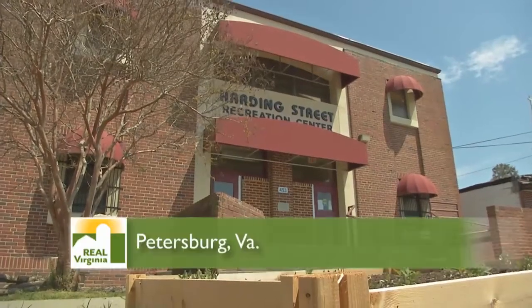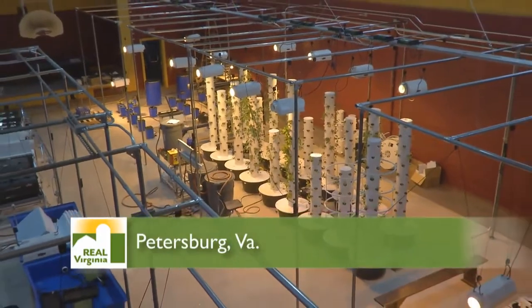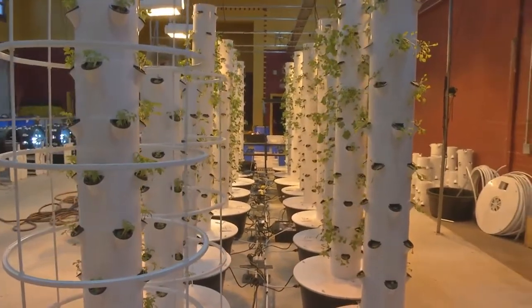Inside a 100-year-old former YMCA in inner-city Petersburg, a farming revolution is underway. Solar panels are being installed on the roof, and vertical garden columns are already growing assorted plants without any dirt. This is the future of farming. I believe that indoor farming coupled with traditional outdoor methods is the wave of the future.